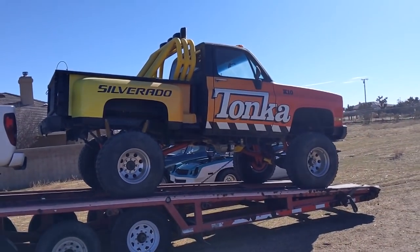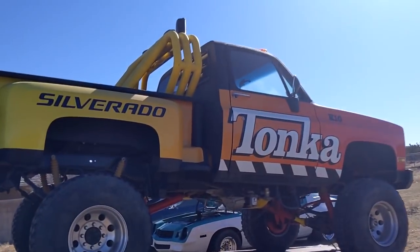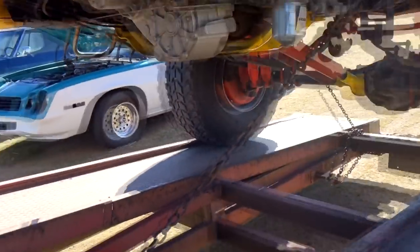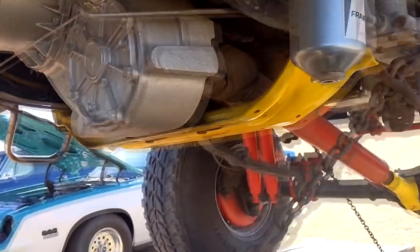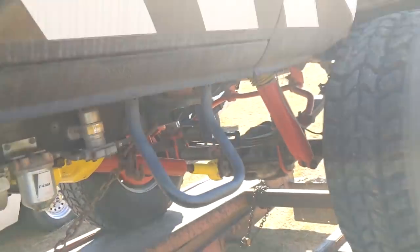What would you do with this thing if you had it? Looks like that. This is a 205? Yeah. That's a big T case. A lot going on. Body lift.